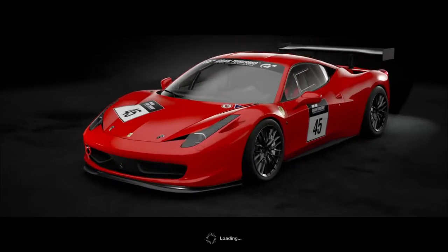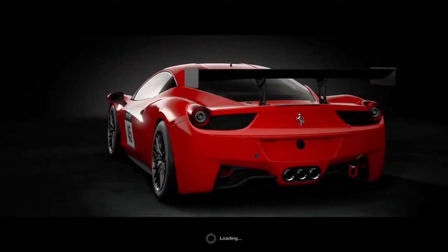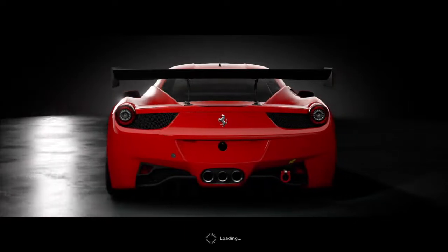That clean Ferrari. Too bad there's no Ferraris in the BTCC. Be nice to see it pushing people around. Probably be a boss.